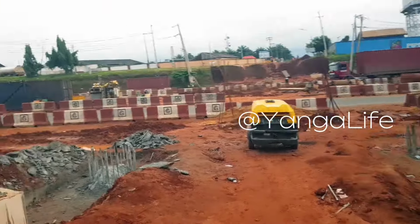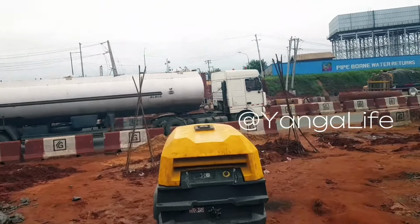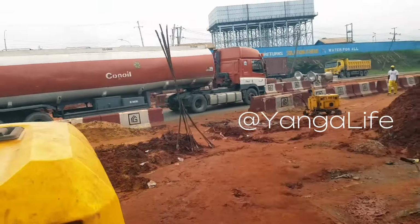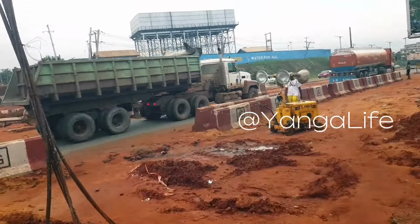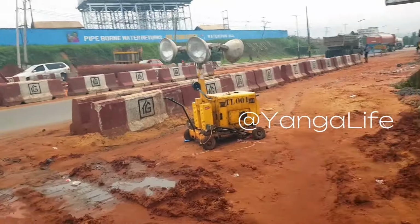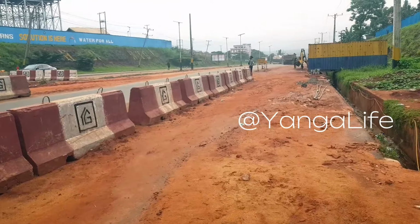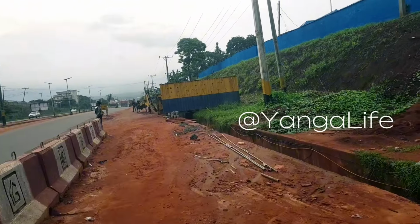Majorly in most construction, foundation is always the major thing that needs to be gotten right. If not, it will affect the main structure. So I guess that probably they are taking their time to get the foundational level in a very good shape so that the structure itself will be sitting on a very solid foundation and a level ground.